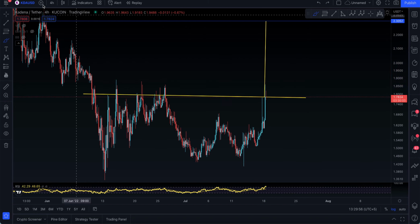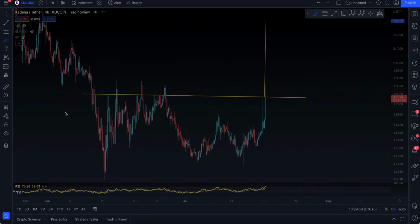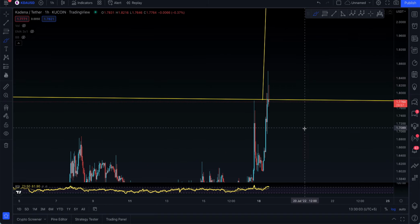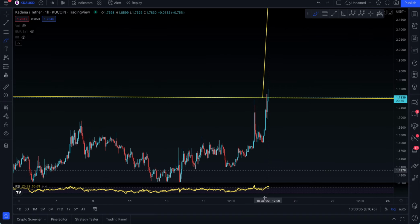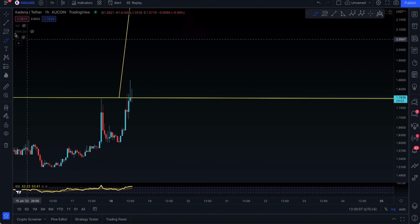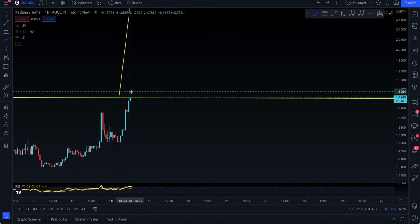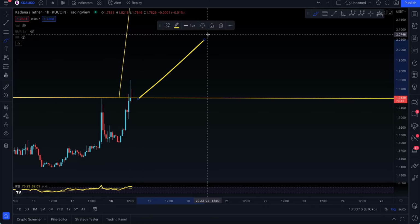I just want to go into the 1 hour time frame and see if on the 1 hourly we have any sort of candlestick that is printing out good. So yeah, we don't really have any clue at the moment, but it's just at the resistance at the moment, so it's a little bit risky to trade. But if you want to go and take the risk, the reward is really amazing to the upside.